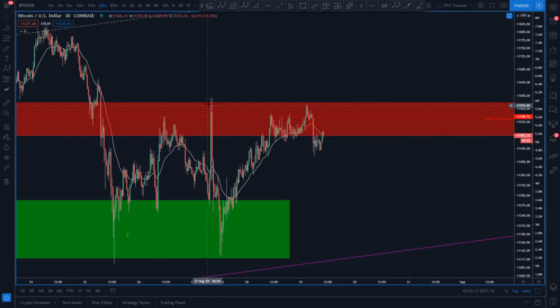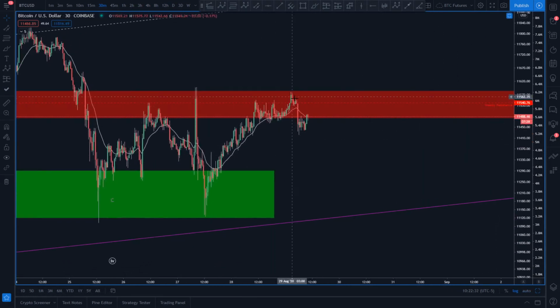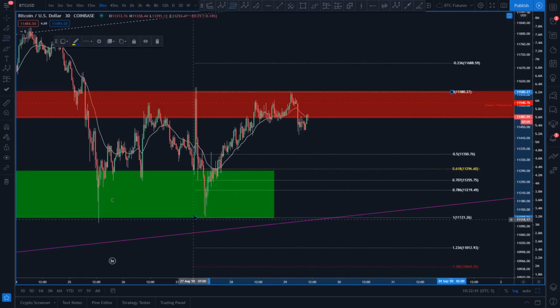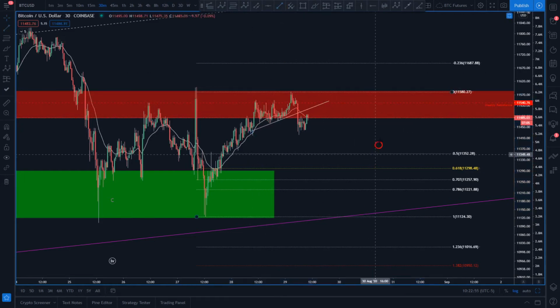We came through it on a scam wick. I'm not exactly sure what that was, but we came through it, rejected really hard, came back up, hit it to the tick, wicked through maybe a little bit. And then we had somewhat of a failure of a breakout right here, which is leading me to believe, at least for this daily outlook, we're looking at some kind of pullback of this swing. So I'm pulling a fib from the low, from where we started this move and had this slow grind up, to the high that we just made, and I'm looking for a potential short opportunity here down to this 0.5.